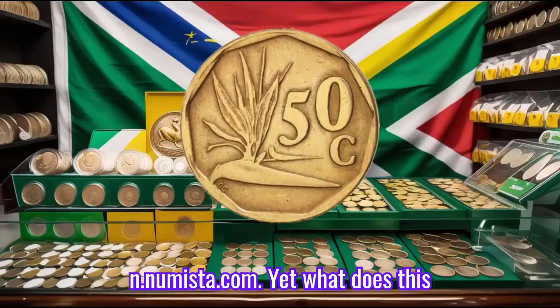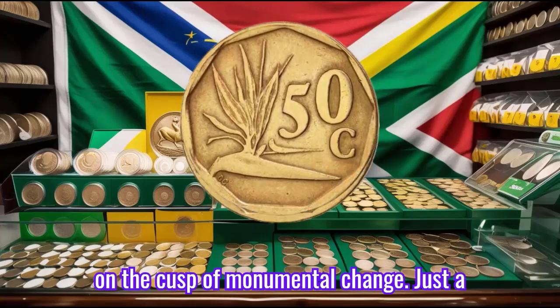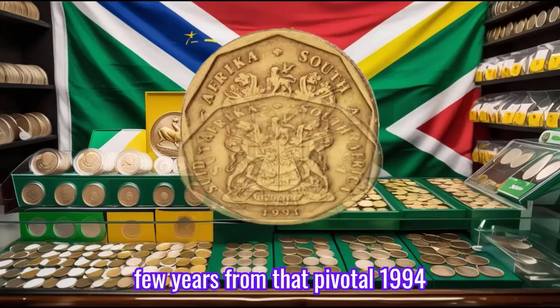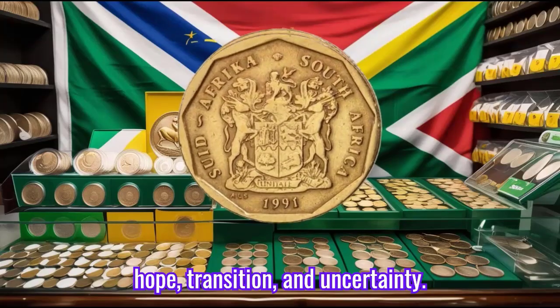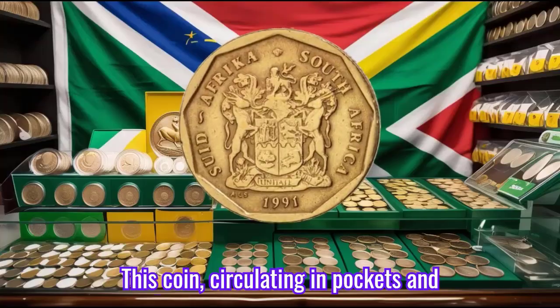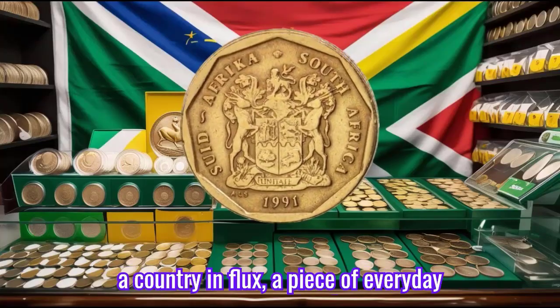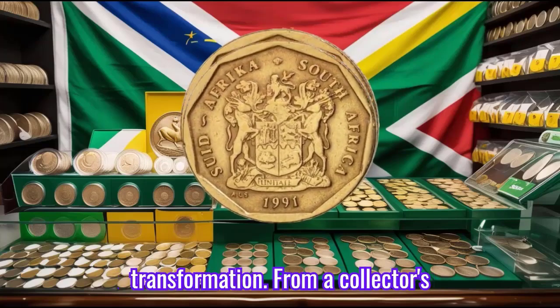Yet what does this coin mean beyond its details? In 1991, South Africa stood on the cusp of monumental change. Just a few years from that pivotal 1994 election, the nation was simmering with hope, transition, and uncertainty. This coin, circulating in pockets and purses, represented a tangible symbol of a country in flux, a piece of everyday life carrying echoes of the broader transformation.